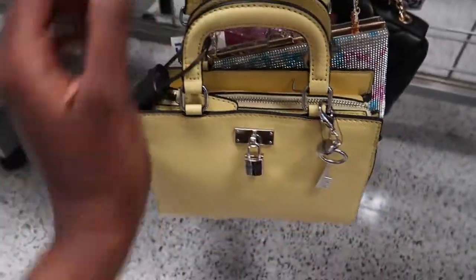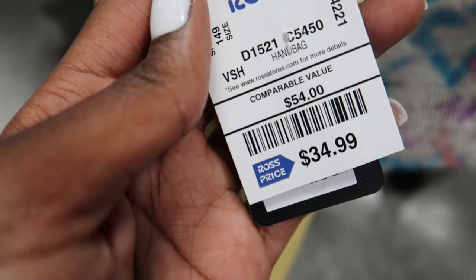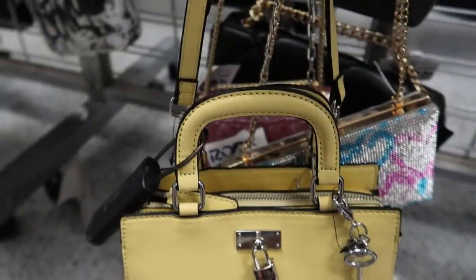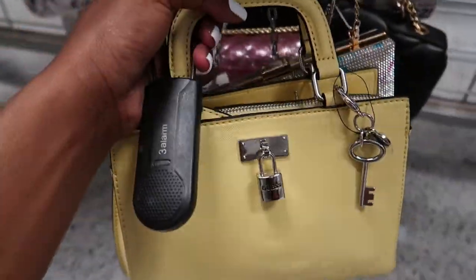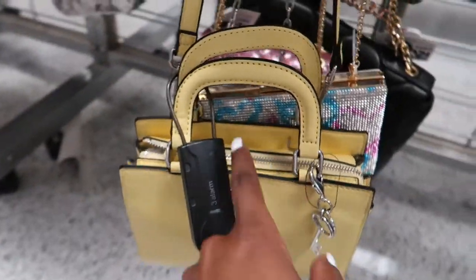This yellow guest bag with a top handle. You know I love me a top handle. And it has this little lock feature, like a Birkin bag. Okay. How much is this? $34.99. For a guest bag with a shoulder strap and the top handle. I'm not mad at that. If I was in need of an everyday little bag, I'd probably get this. But I'm not. But this is definitely Holly J approved if you want it.